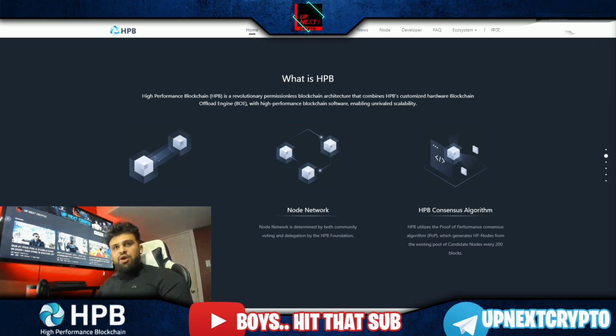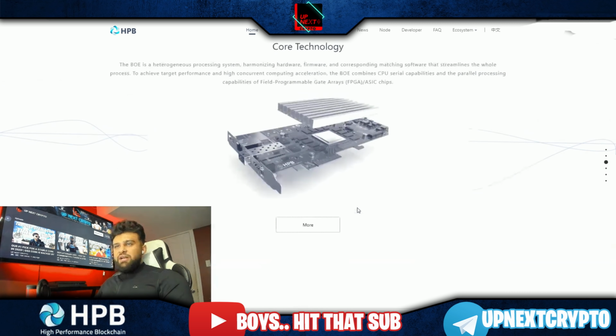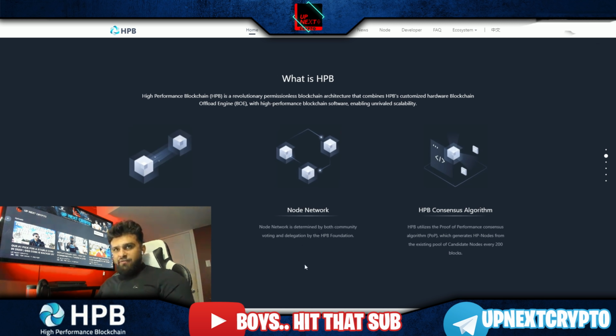So they have the BOE hardware accelerator, and it's pretty much a highly compatible customized hardware chipset with an embedded ECDSA module and a hardware random number generator. So again, guys, very, very complex, the back end of this, and that's what makes it work, guys. For a lot of newcomers, these terms could be a little different for you, but please do more research and you'll really understand what they're about.